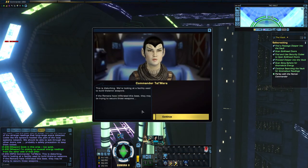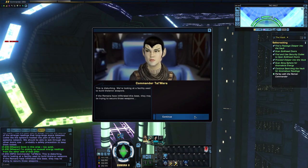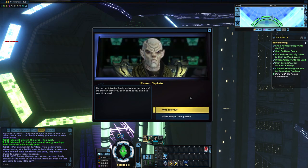This is disturbing. We're looking at a facility used to build Thaleron weapons. If the Riemans have infiltrated this base, they may be trying to secure those weapons. Ah, so our intruder finally arrives at the heart of the matter. Have you seen all that you came to see, little spy?